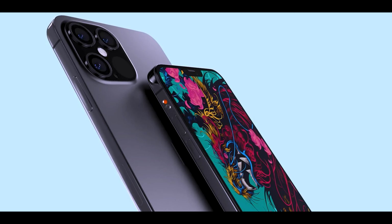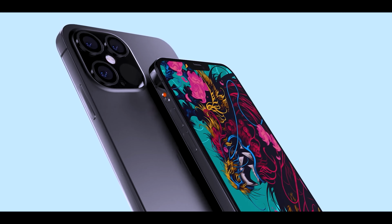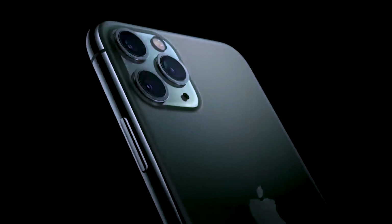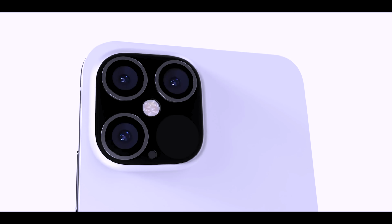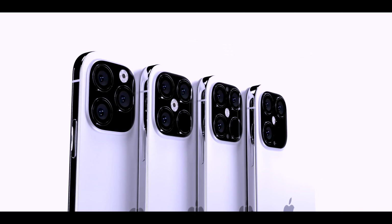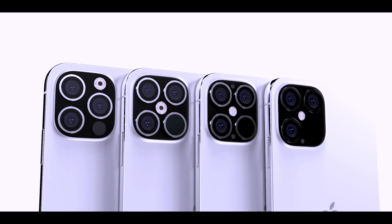But at the same time, design actually comes down to choice. Some people might like the boxy design on the iPhone 12 series, and some people might like the rounded design on the iPhone 11 series. So design actually comes down to choice. As far as we know now, the only difference between the iPhone 11 series and the iPhone 12 series is the design. Maybe also the A13 and the A14 Bionic chip, which I don't really care about.